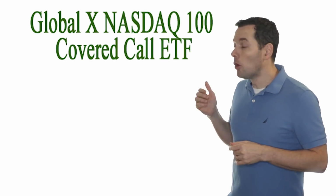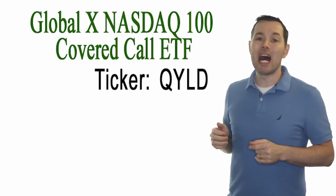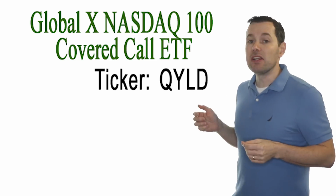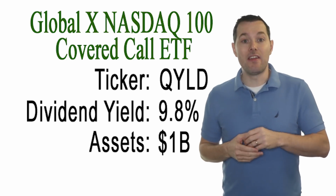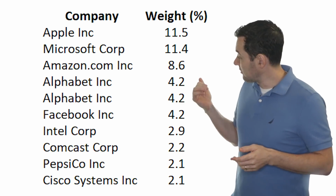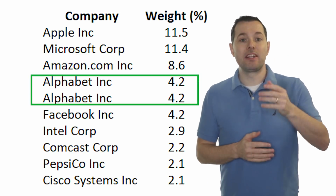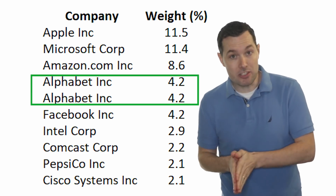Okay, next up we have the Global X NASDAQ 100 Covered Call ETF, ticker symbol QYLD. And as we can see, like I said, Global X really focuses on monthly dividend ETFs. They have an impressive dividend yield of about 9.8%. They have about $1 billion in assets, and they charge an expense ratio of about 60 basis points. Some of their largest holdings are companies like Apple, Microsoft, Amazon, Alphabet. Now you may notice that they actually have Alphabet here twice, and that's because this ETF owns both Class A shares and Class C shares.